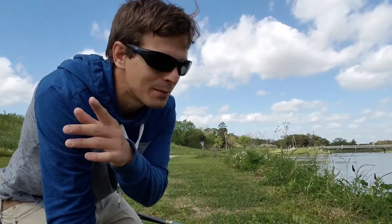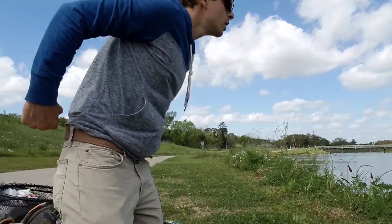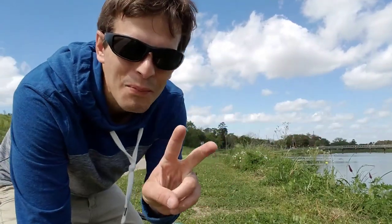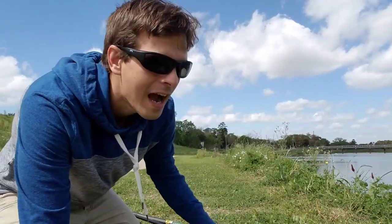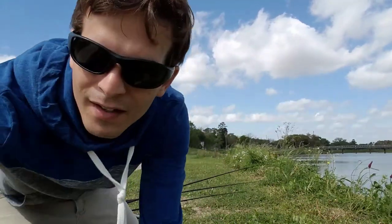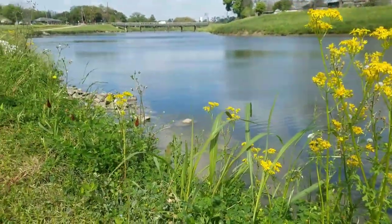Not only did that happen, but walking down this pathway, there's carp. Two carp right in the water. I'm gonna try to get you guys a look at them. Guys, these aren't carp. These are the biggest mullet I have ever seen, freshwater or saltwater. I'm gonna try to sneak up on them. There they are. They're coming right up into the rocks.